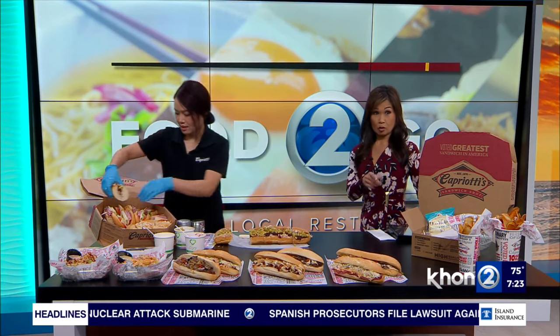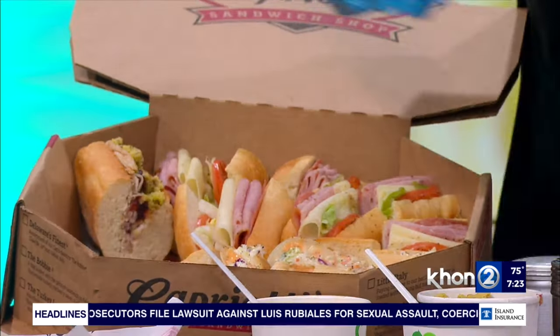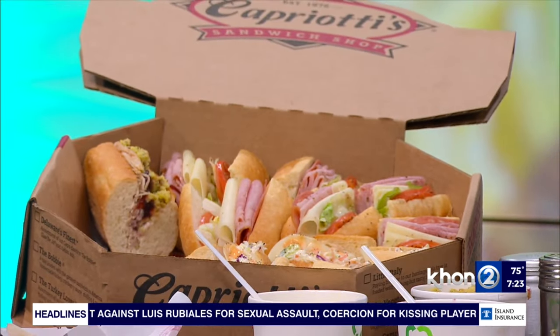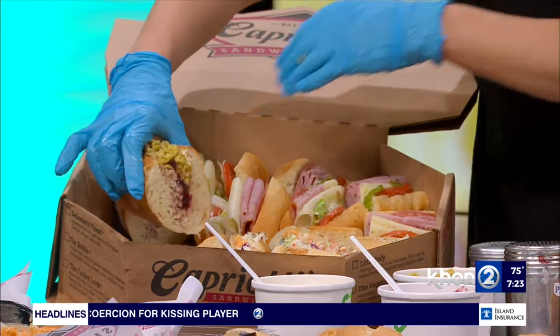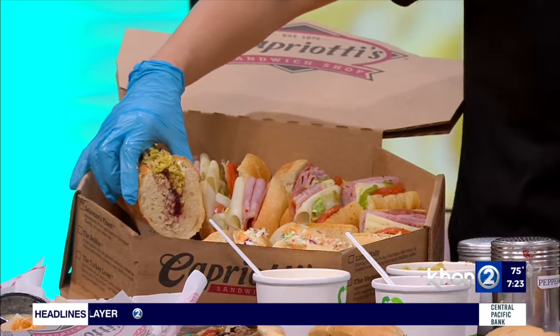And Soo, of course, if they want more information, they can go to capriotti.com. If they want to order in person, where are you located? So we are located at 4210 Waialae Avenue, in the Kahala Marketplace, right across from Kahala Mall. There you go. Easy to find.